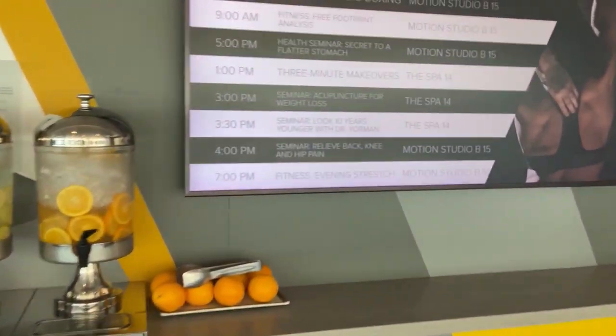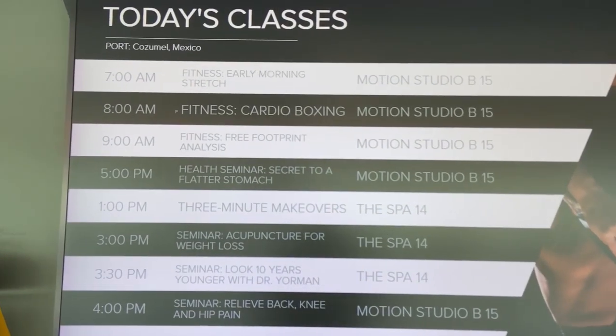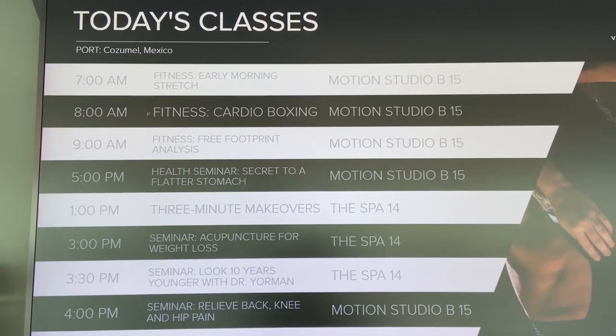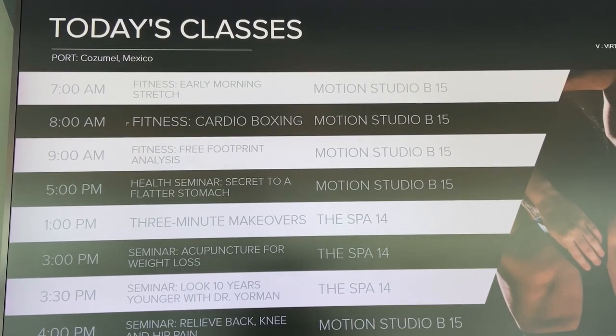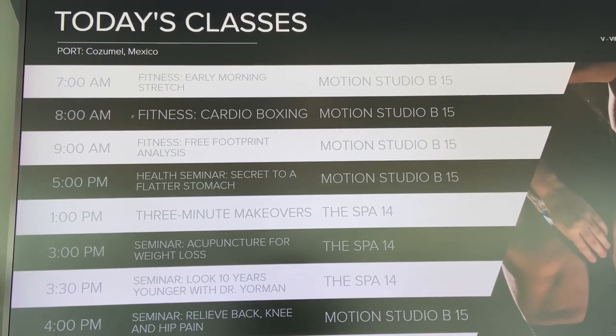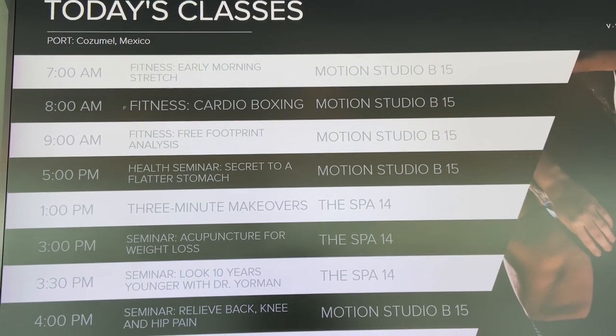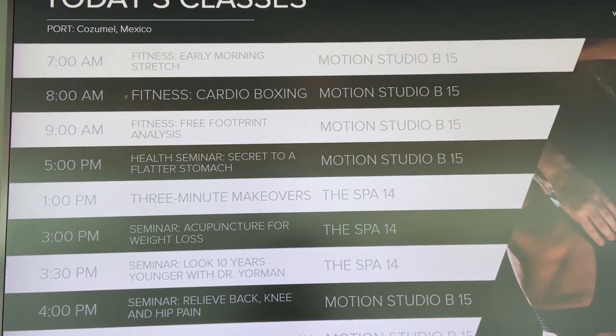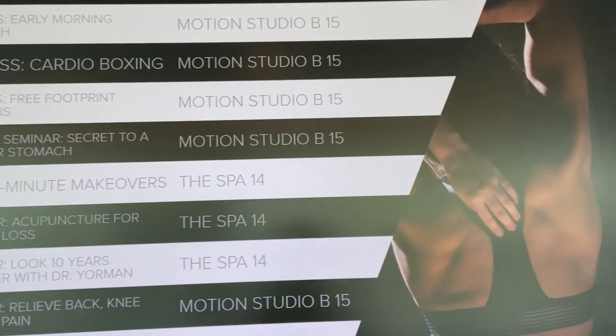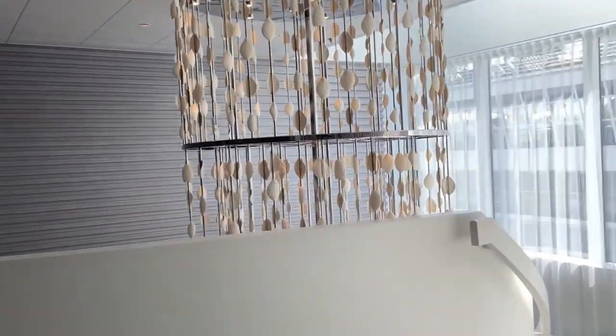Let's see if we can catch this before it changes. Here's today's classes. Hopefully you can read that. And you can always pause your device. So this changes every day, obviously. And the classes are dependent upon the cruise that you're on, etc. Let's head back down the stairs and continue on deck 14.